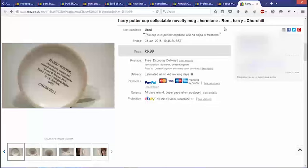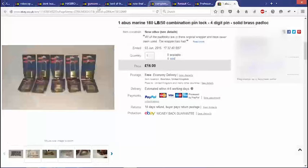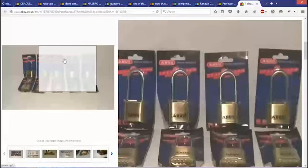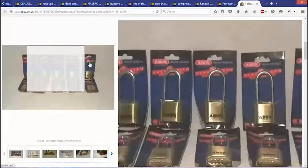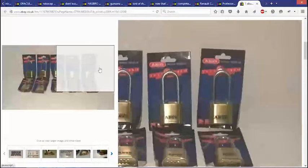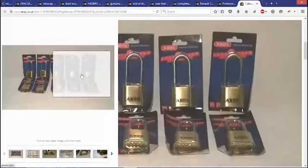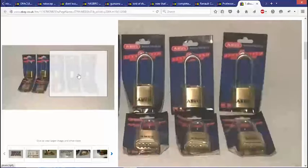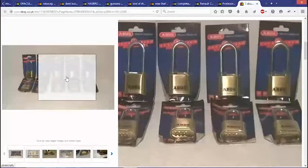Really. So next was the last of the Abus padlocks. I got these for free out of a skip, if you don't know already. The guy literally walked out and gave them to me. That's a story that's in another video. If you want to know how I came to find the skip and that, you can check out my other videos, and one of them has them. I think it was the last sales report video.